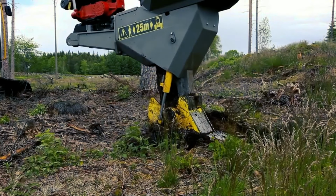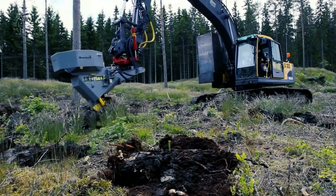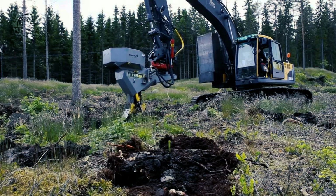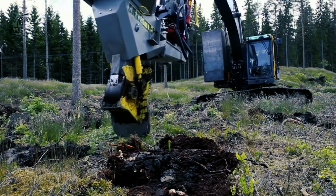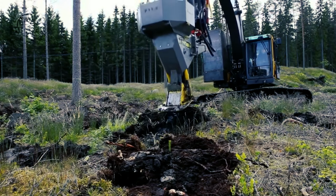When working with most soil types, mounding is the most appropriate way of planting. The P11A is capable of making mounds of inverted humus, then later on compacting it, so that the plant is set in the middle of the mound. Depending on what the site needs, scarification can also be varied with this attachment.